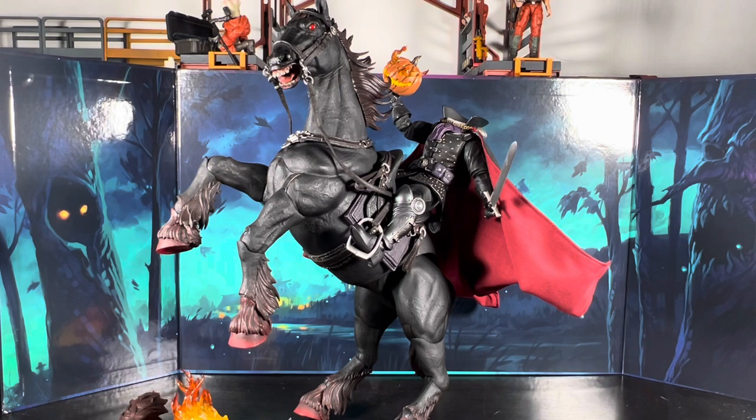The set ran around $120. There was an all-in. I just got the figure itself. I didn't get the all-in. I think the all-in was around $140. And it came with like a t-shirt, a mug, and a couple other different paraphernalia things, like a couple pins and stuff like that. It said like Figure Obscura and Headless Horseman, stuff like that. So pretty cool. And I like that they're doing this in the nick of time for Halloween.